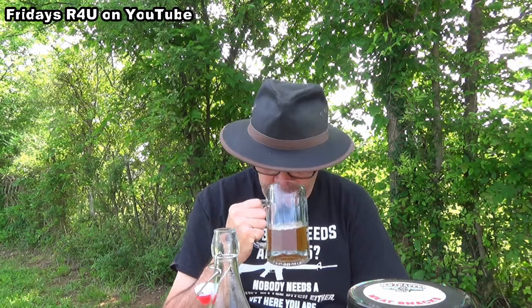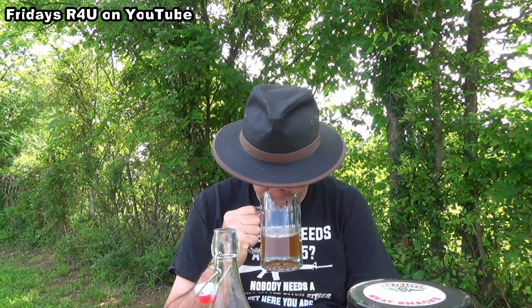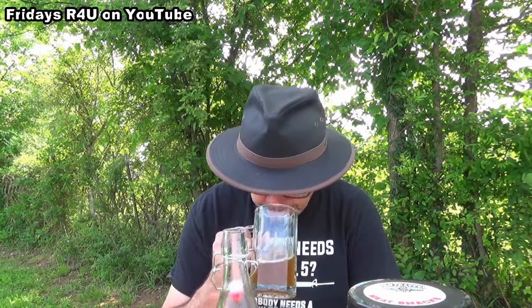And y'all, mead is made with honey, not any kind of grain. And it smells like honey. Oh man, it smells like a deep, rich, local honey is what it smells like, man. Now this is a pineapple mead, but it smells like a deep, rich local honey.